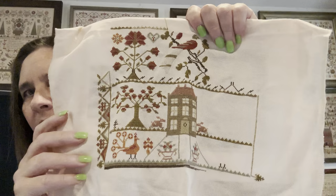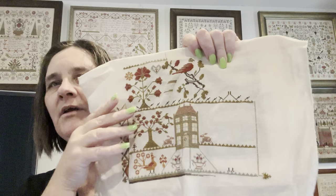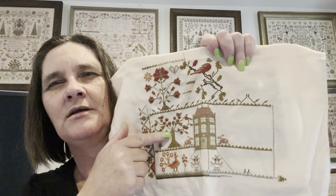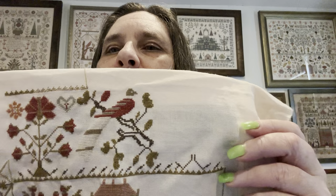Rightio. So we've come across to the edge on all of them. I didn't have that before, so we are now right across. We have finished all the fruit in this tree. We have finished the flowers on this one. We have started the ones on this side as well, and that beautiful bird, this magnificent tail, gorgeous.